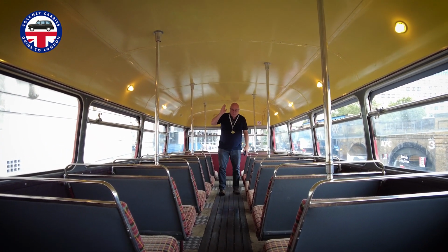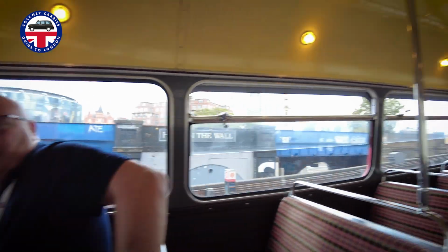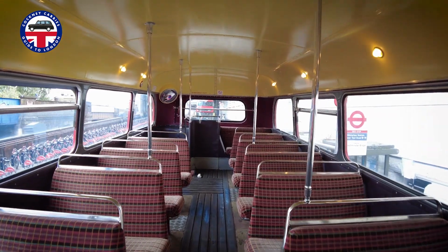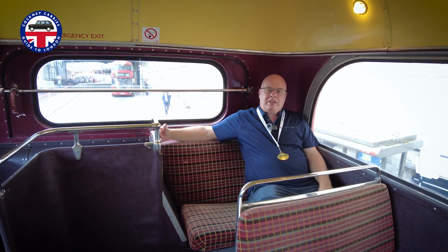Shows you how long since I've been on a bus. I don't remember the ceiling being this low. Someone stole my steering wheel. How am I supposed to drive this? Iconic, isn't it? But you know, it's such a long time since I've been on one of these. I didn't remember the ceiling being this low. I must have been a kid when I was younger. See, look, this is the old cuddle seat where you used to have your arm around your girlfriend sitting in the back here.